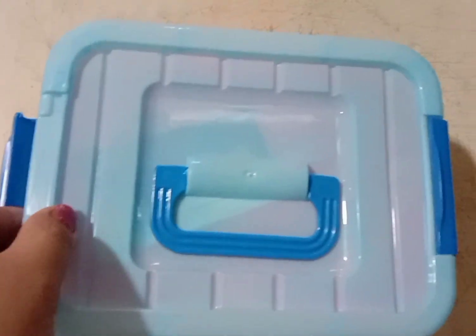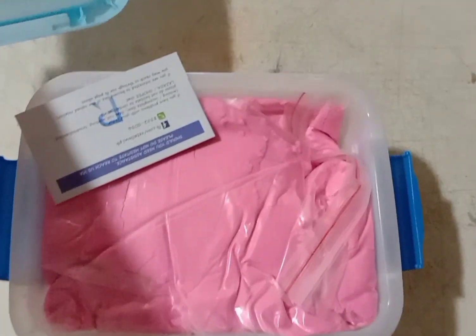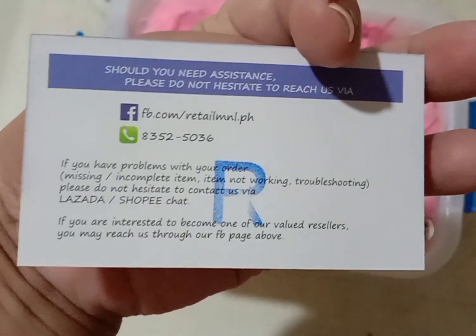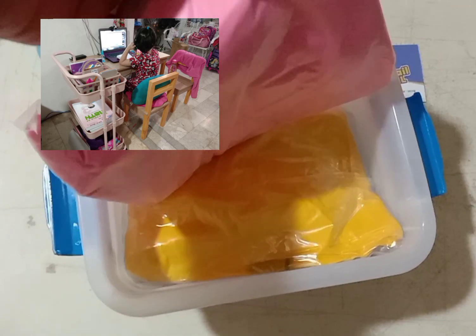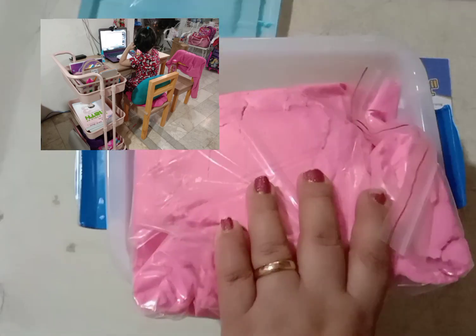So ayan, nakalagay siya sa Dura box. And may name pa ng store. Retail Manila. Thank you so much, Retail Manila, for this kinetic sand. So, set up natin to today para after na class ni Sophia, they will have something to play with their activity. Para hindi lagi na gadgets ang ginagamit nila.